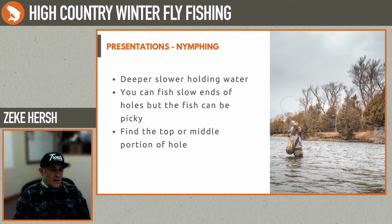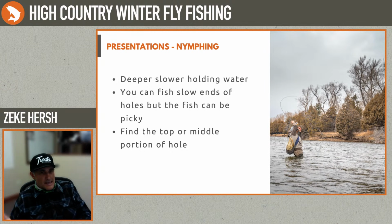Definitely throw a few in there. But those fish might be a little picky in the very, very end of the slow hole. They still might be in that tail out. So swinging flies a lot of times through the tail out is a great thing to try. As you approach that hole, though, fishing the back end sometimes can be a little tricky, and those fish almost might spook out. So a lot of times I'm trying to find that top or middle portion of that hole, and that's where I'm going to start trying to figure out where I need to stand. And that's a little bit of moving up, a little bit of moving down.